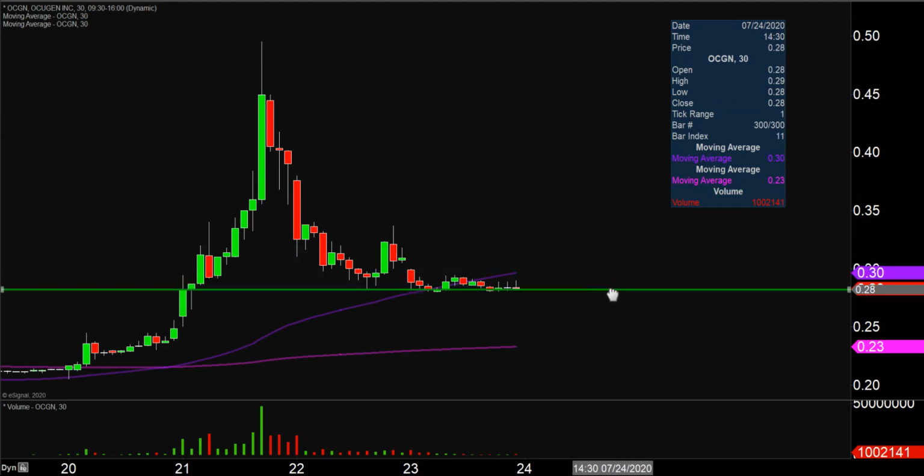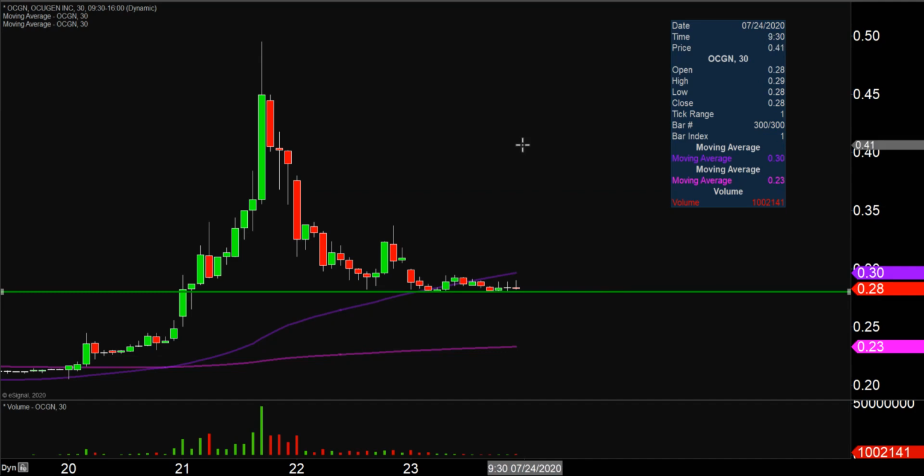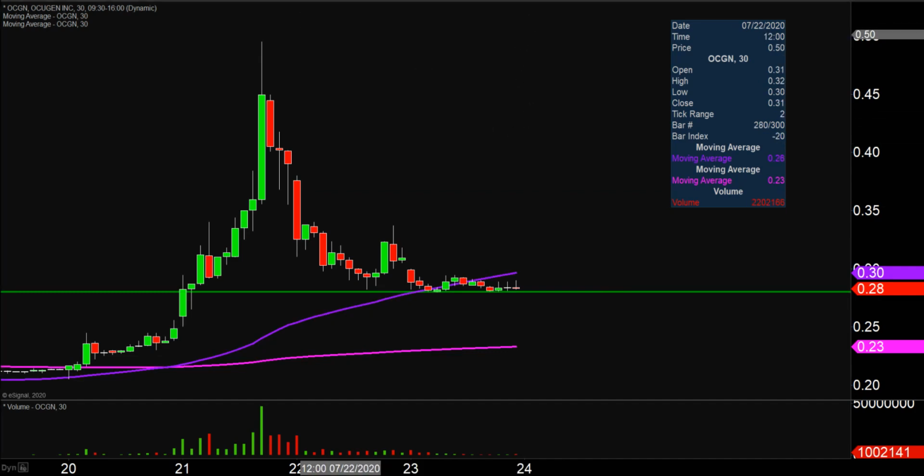But a level I would definitely consider as very, very important is right around this level here at the 28-cent mark, which if you go back to the history of the chart, you can see has behaved in a very important manner. Acted as support there. You go back to late afternoon on Wednesday, and then a whole bunch of times today on Thursday, the price hovered right around that area.